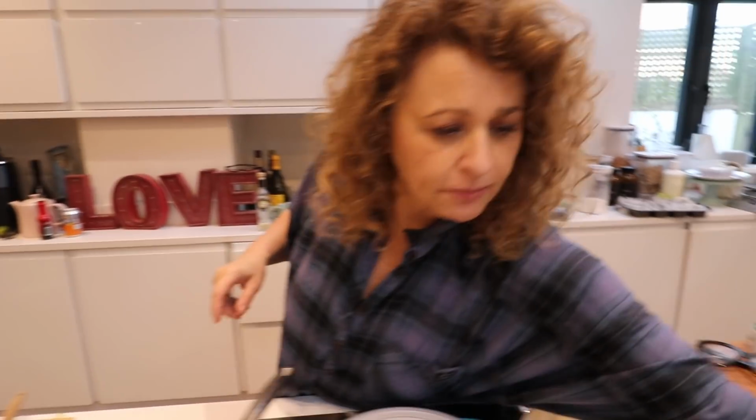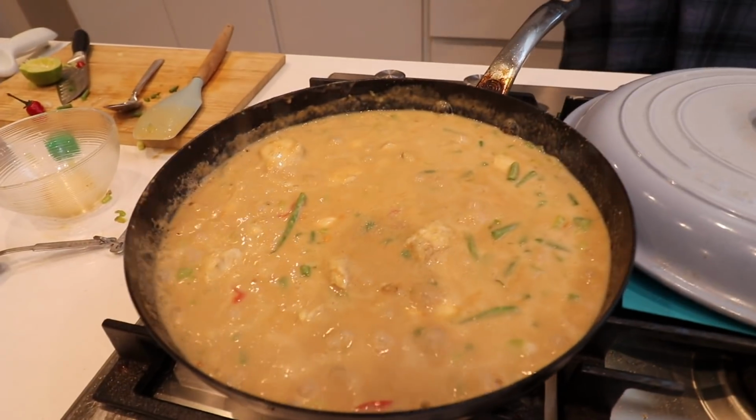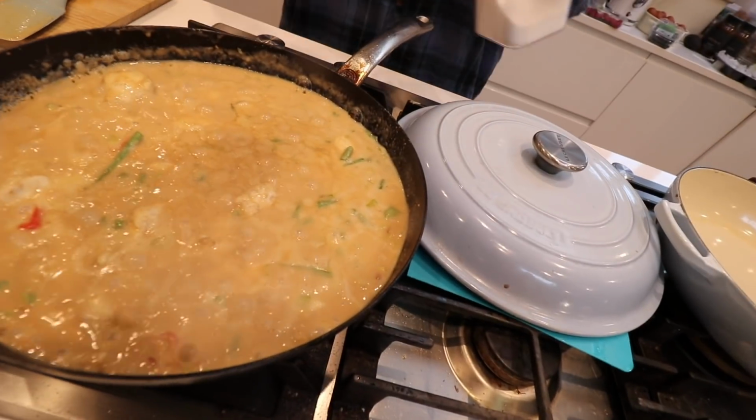Oh, coconutty, chilli, creamy. You know what I'm going to do? Add a good pinch of salt. And I'm going to also add a pinch of sugar. I might not always, but it just depends. Sometimes it's the right thing to do. That's why I always say taste.